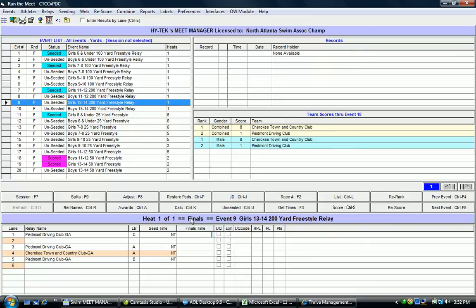To input the times, it's very simple. Type the actual time, no punctuation needed, 2:33.44, and either hit enter to move to the next box. You can use the cursor key, the arrow key, or use the mouse to click to the next box. Notice that every time a time is input, the HPL and PL columns automatically fill in based on what the times are. Notice if there's a tie, it actually assigns a tie. HPL is the heat place, PL is the overall placement.